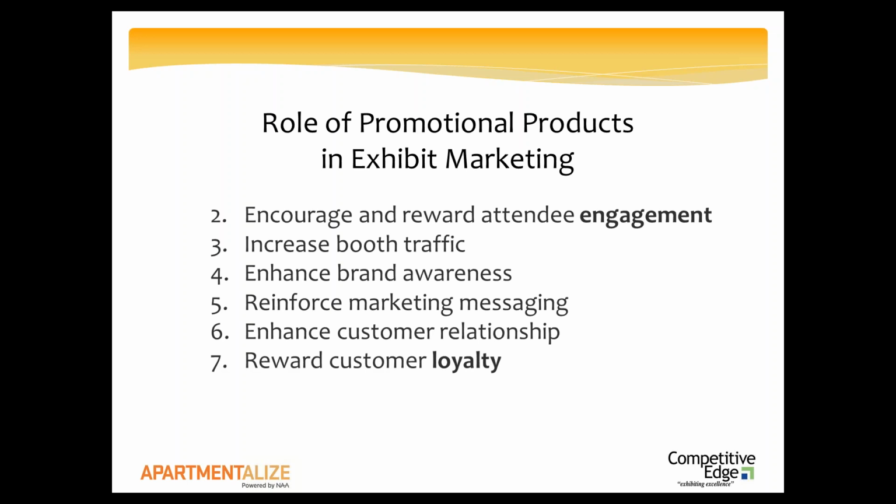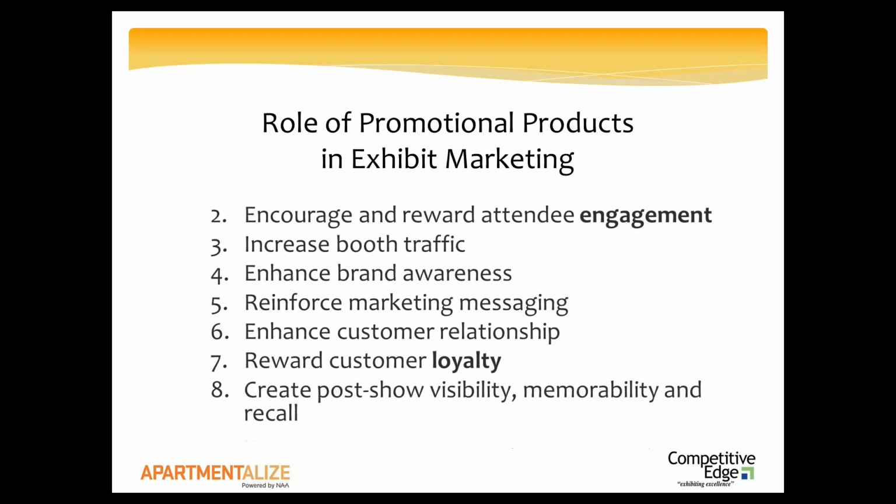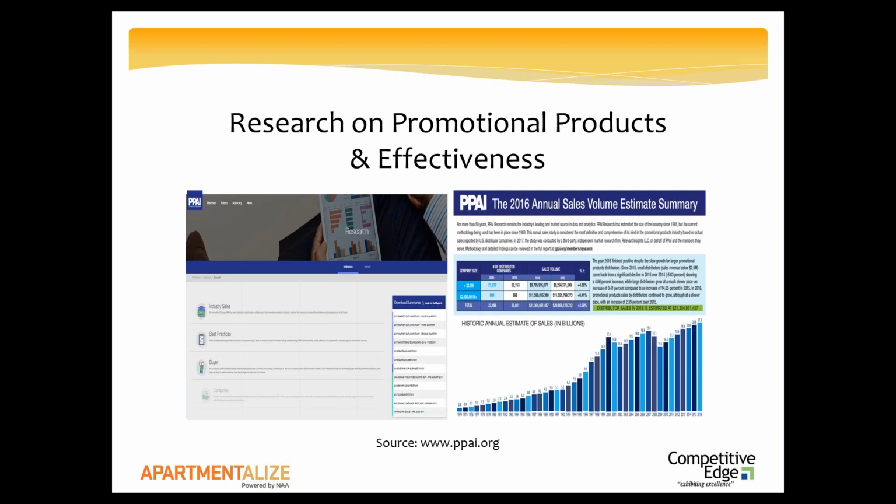Rewarding customer loyalty. All of us today are probably part of some form of an ongoing customer loyalty program. It might be something as simple as the mileage that you get by using your credit card, airline mileage or whatever. And that's just an example of rewarding loyalty. But I think we can also be using promotional products to do that. And number 8 would be to create post-show visibility, memorability, and recall. So you can see there's a lot of really good uses and a lot of roles the promotional products can play. So we want to sharpen the saw here and figure out how to better use them.